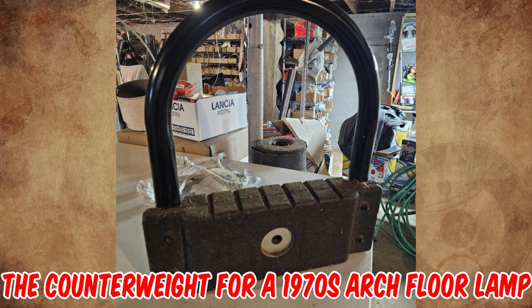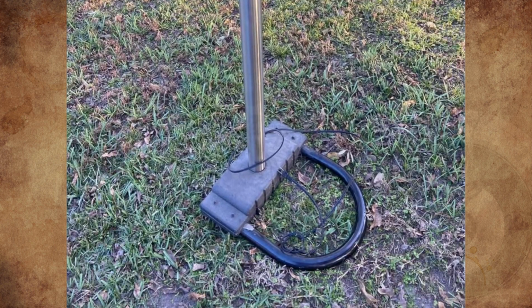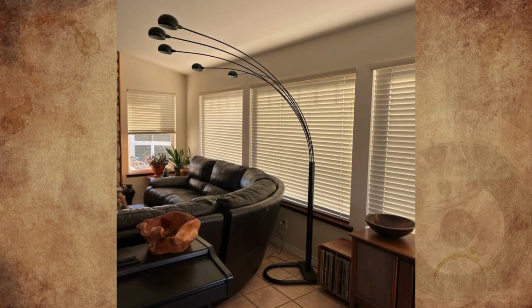It's the counterweight for a 1970s arch floor lamp. This style of lamp is designed to go behind the corner of a sectional sofa.